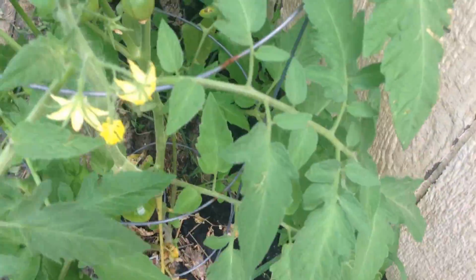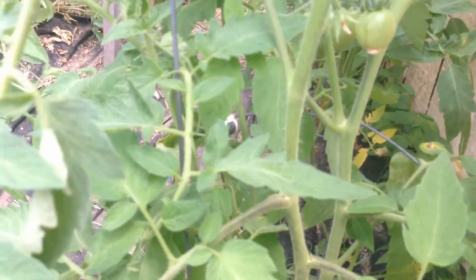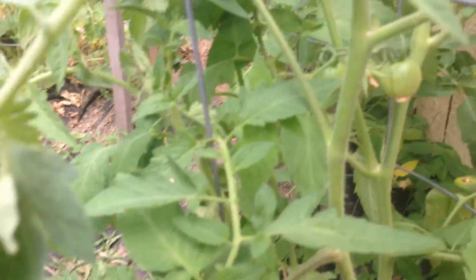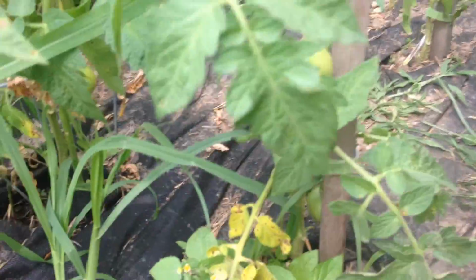If last year had been this soil and fertilizer I'm using, we would have a crazy amount of tomatoes and everything would be 100 times crazier and bigger. But I mean, this is what we get. I think everything's going to end up being okay, just a little bit late.